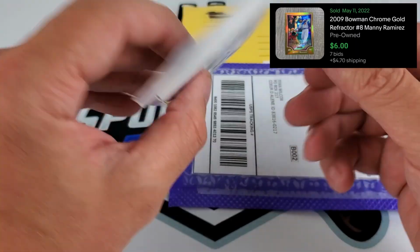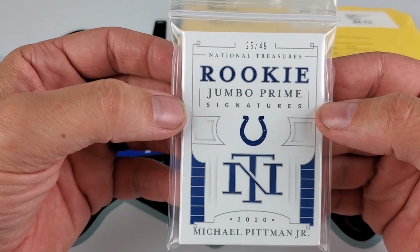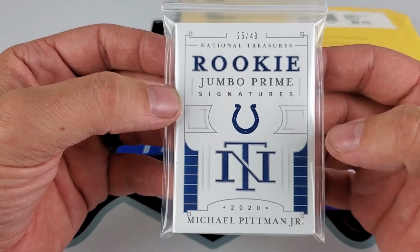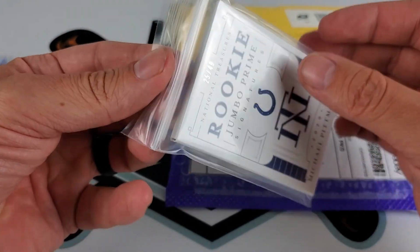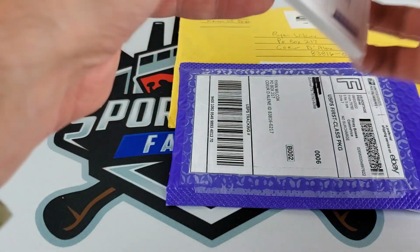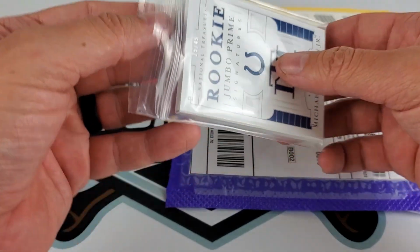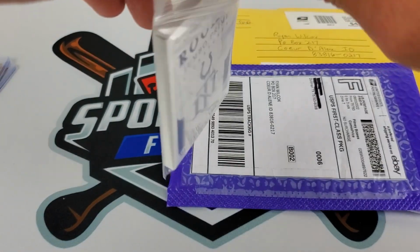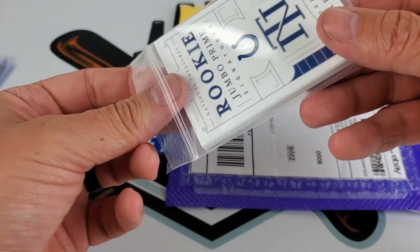And the other big score is we'll just kind of review the Michael Pittman Jr. rookie Jumbo Prime signatures from National Treasures. Obviously 2020 here. I have it in this weird little Ziploc. I have not taken it out yet. And this is like the perfect way to just ding the hell out of corners, which they probably did getting it in here. Let's see if I can.